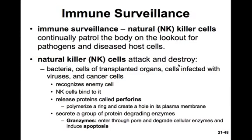So immune surveillance is a phenomenon in which natural killer cells continually patrol the body and look out for pathogens and diseased host cells. The natural killer cells are going to attack and destroy bacterial cells, cells of transplanted organs, cells that are infected with viruses, as well as our own cancer cells. They recognize the enemy cell.